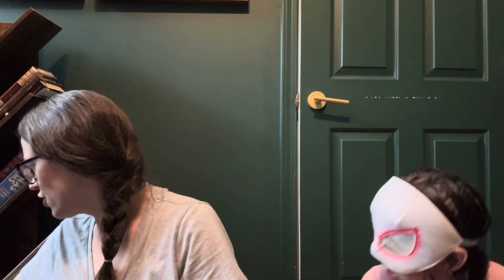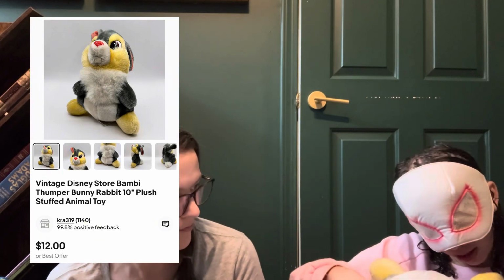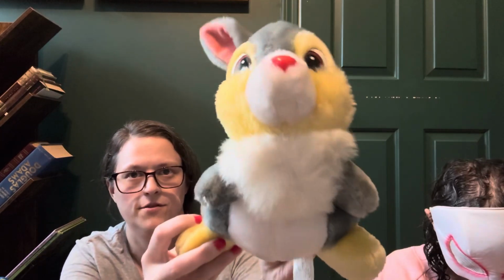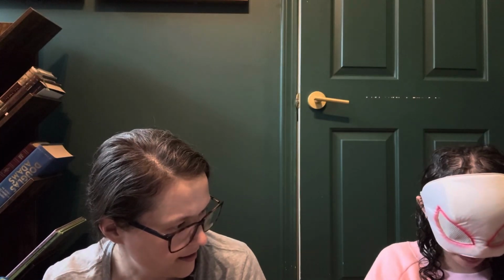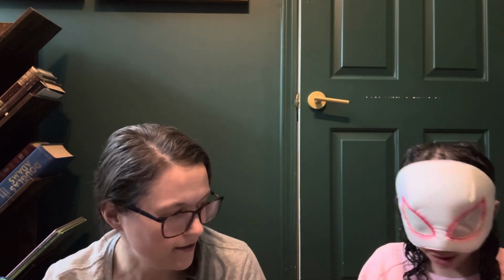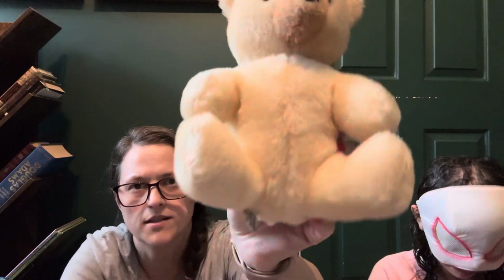A plush. Got some more plush over here for her to go through. We got a vintage Thumper. We love vintage Disney anything. It's a Disney Thumper. Look at him. Okay. This is a vintage bear, and you can barely hear it. Dakin. Okay, don't overwind it. There it goes. It's a vintage Dakin musical bear. The only reason I picked it up is because it was musical, but it's from 1977.